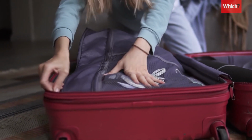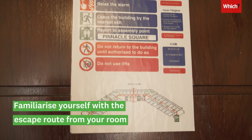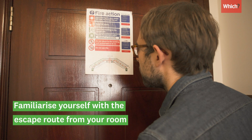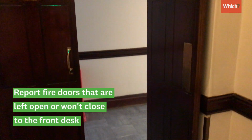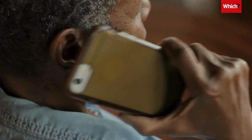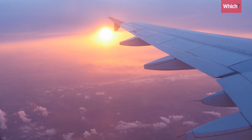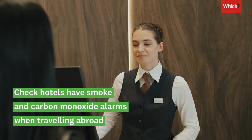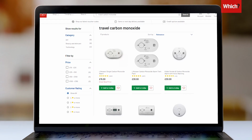So what can you do to keep yourself safe when travelling? Take 2 minutes to familiarise yourself with the escape route from your room. That map on the door is there for a reason. Check fire doors. If they're left open or won't close, report them to the front desk. If you don't feel that you're being listened to, then make sure to contact the head office. When travelling abroad, ask about smoke and carbon monoxide alarms, or bring your own portable alarm.